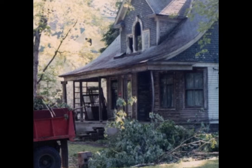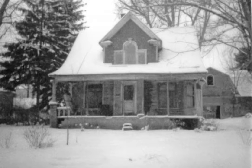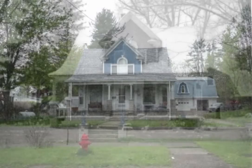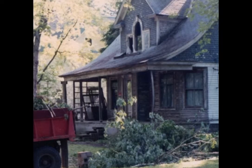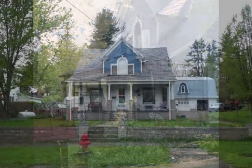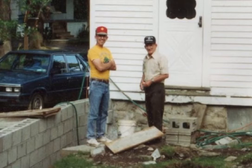We saw this old place about ready to fall down, as you can see, and we decided we were going to buy it. So we did, and we spent 40 years fixing this thing up. This is what it looks like today. This is what it looked like back then, and today it's a pretty nice place. A lot of work has gone into this place.